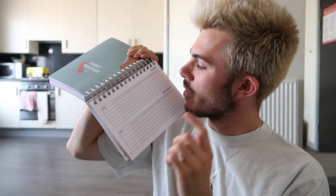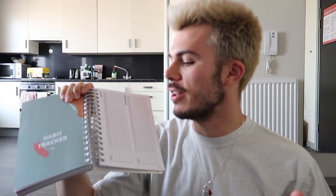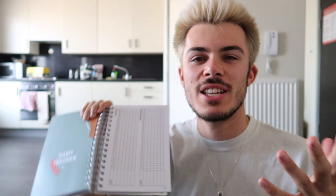So basically, the way that you use a habit tracker is it's broken down by month, and then you have every single day in that month at the top, and you can write in the habits that you want to keep. For example, getting a certain amount of sleep each night, or drinking enough water, or going to the gym. And then each day, if you've done that thing, you can give yourself a tick and actually feel like you're working towards something, and then keep track of whether you've actually turned it into a habit. So I think that is just lovely.